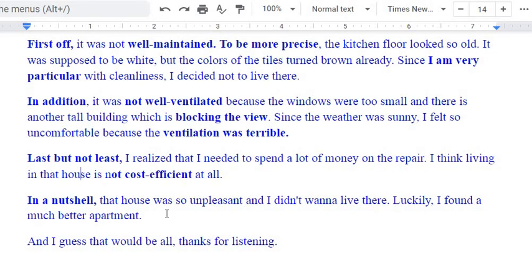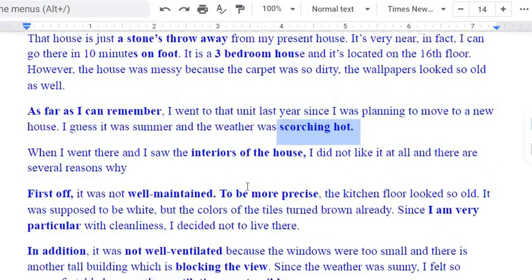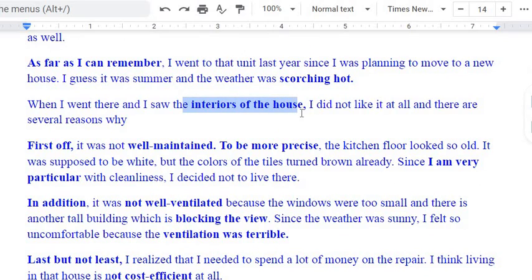Thanks for listening. So the words here that I've put in bold, these are words that you can use. Okay? So stone's throw away, I've explained it to you already. So I can go there in 10 minutes by foot if you want to emphasize something that's really near. Okay, here, 3-bedroom house. As far as I can remember, when you're talking about the past, scorching hot, this is a good expression. Interiors of the house, here. So this is a topic related word.